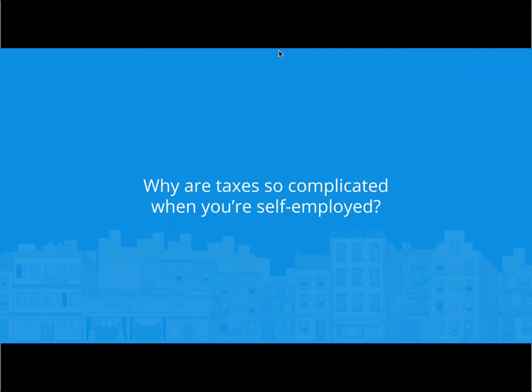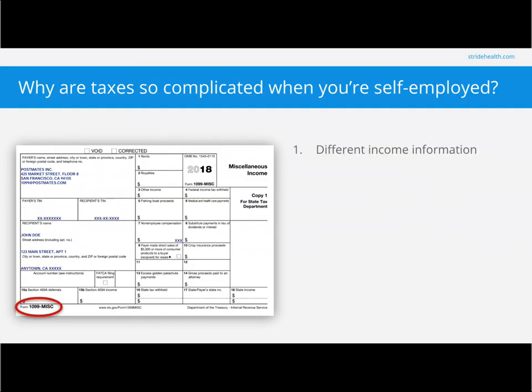So to start, why is it that taxes are so much more complicated, or seemingly so much more complicated, when you're self-employed? I see a lot of self-employed independent contractors who are filing taxes with business income for the first time, who are definitely much more nervous about their tax returns with business income than they would be without it. So why is that? So one of the first reasons is you're dealing with different income information. You're probably receiving income from multiple sources.